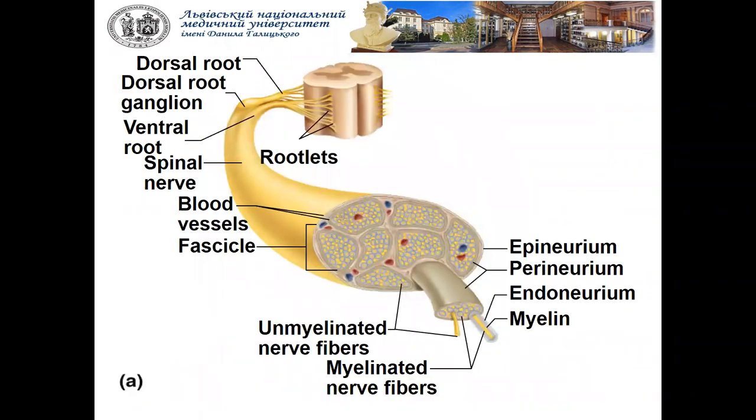Okay, I have to remind you about the information which I gave you in my previous lecture. We distinguished two kinds of nervous system. You know this: central nervous system and peripheral nervous system. Central is our brain and spinal cord. Peripheral is 12 pairs of cranial nerves and 31 pairs of spinal nerves. Cranial nerves innervate the skin, muscles, and organs of the head and a little bit of the neck. The rest of the body is innervated by spinal nerves.